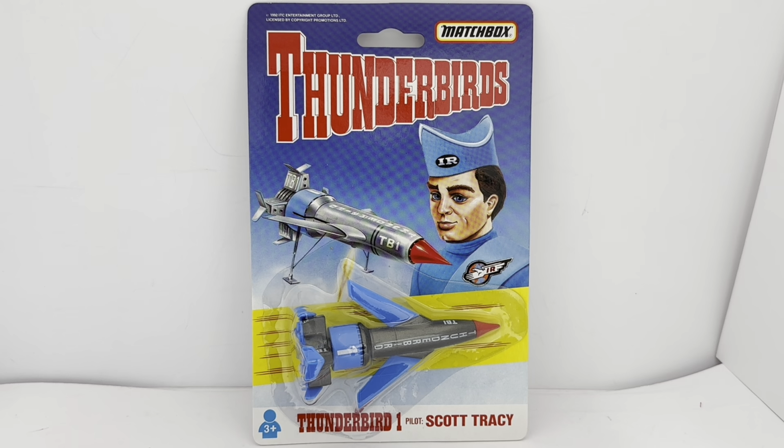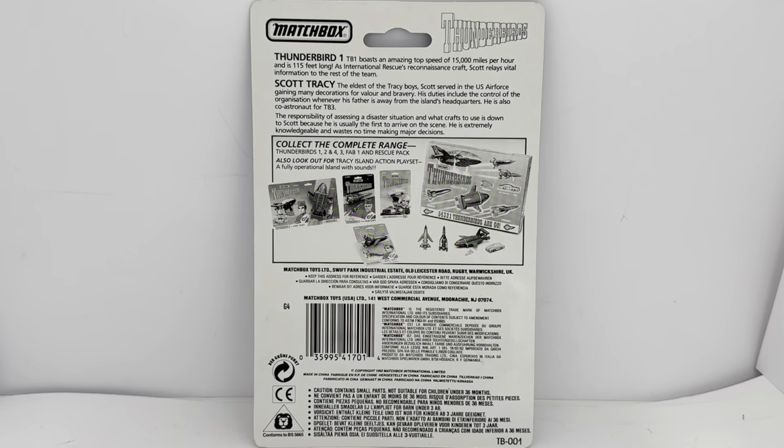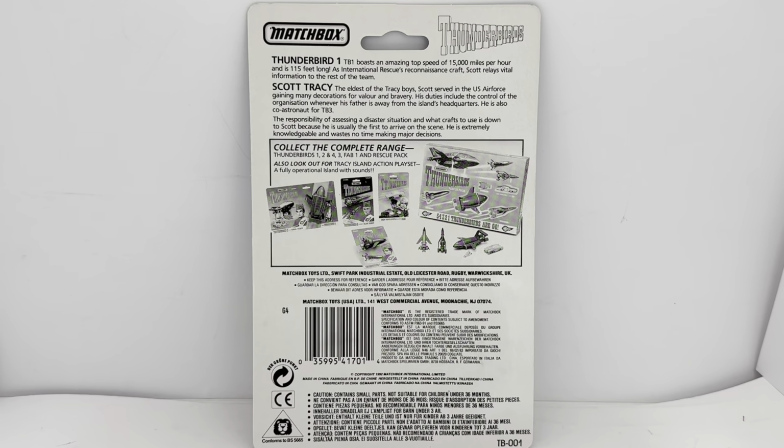Now, before we have a detailed look at the model, let's turn the card around and see what we've got printed on the back. It's got the Matchbox logo at the top, and then the Thunderbirds logo on the right-hand side. It says Thunderbird 1. TB1 boasts an amazing top speed of 15,000 miles per hour and is 115 feet long. As International Rescue's reconnaissance craft, Scott relays vital information to the rest of the team.